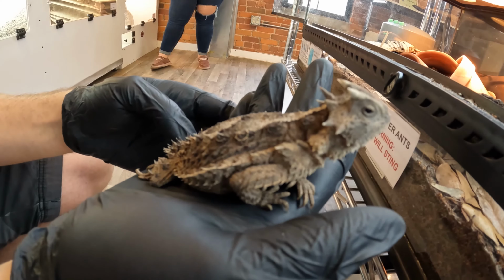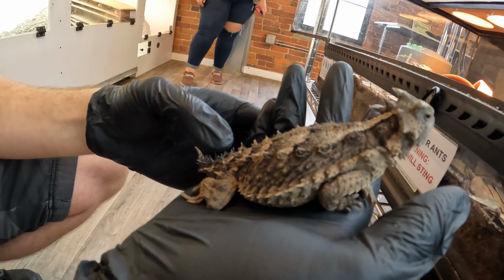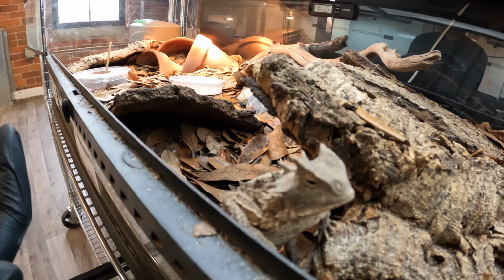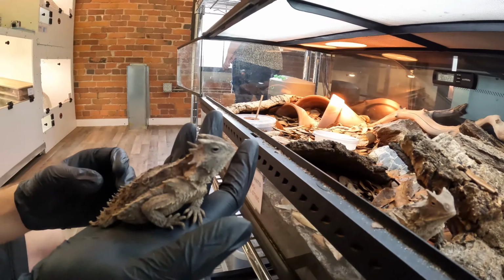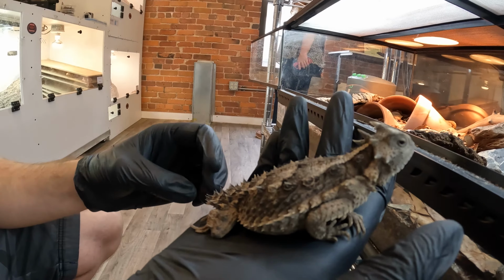As a result of that as well, horned lizards in particular have evolved to be very social and very communal with each other. There's another one. Look, he's peeking out. They've got a very robust set of displays and communications with head bobbing and tail wagging and that sort of thing in order to communicate with other members of their species.